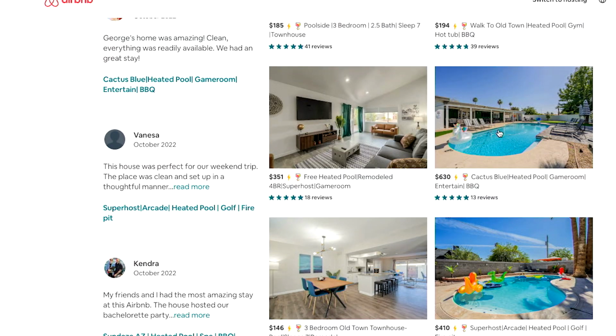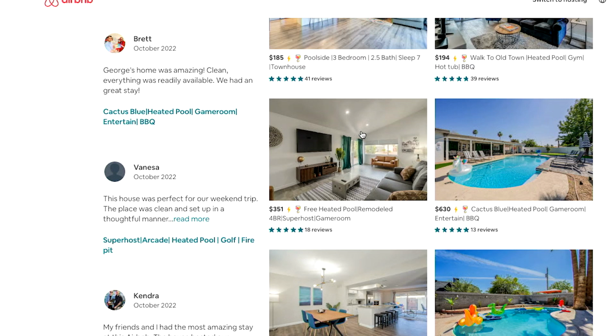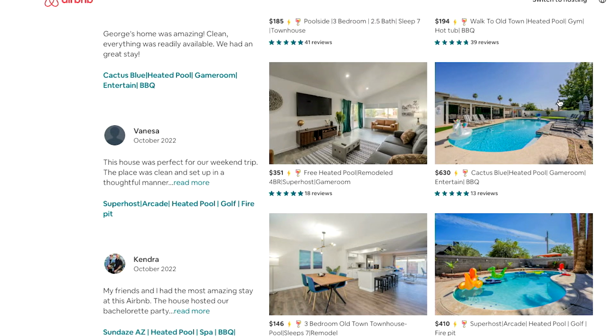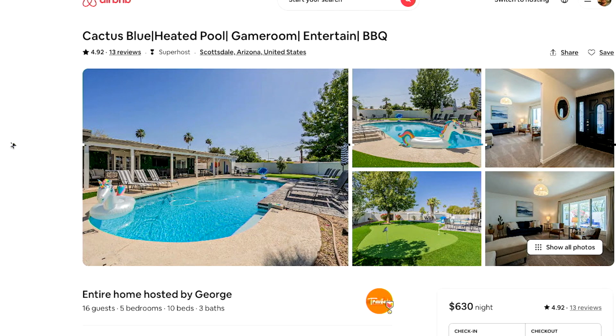Gotcha. Like free heated pool. That's my baby right there. Mm-hmm. The free heated pool, remodel, 4 bedrooms, game room, or here's where that cactus blue one is. That's one of the ones where we start to, this is the one I was telling you about.